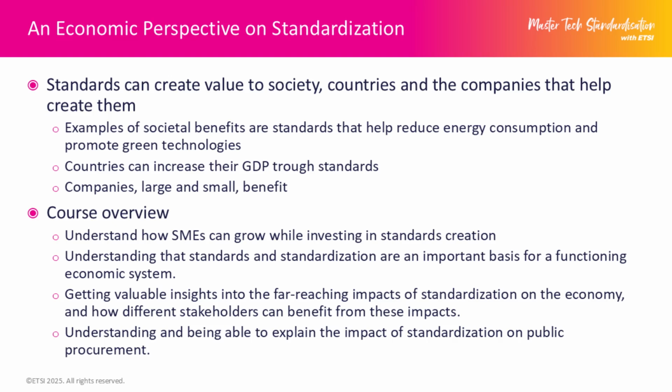This course shows how SMEs can grow when investing in standards creation, provides an understanding of the role of open standards in a functioning economic system, and gains insight into the impact to the economy. Finally, we will take a look at public procurement.